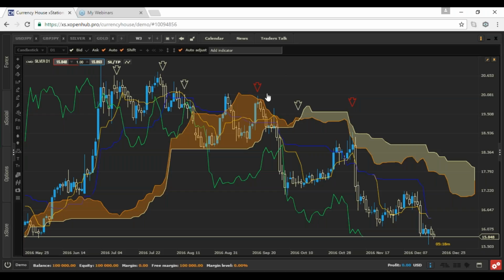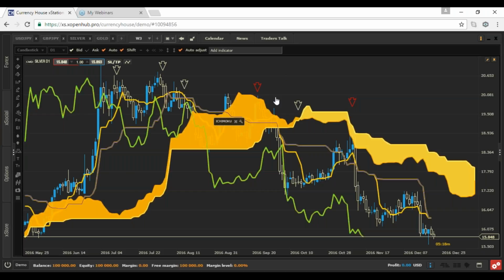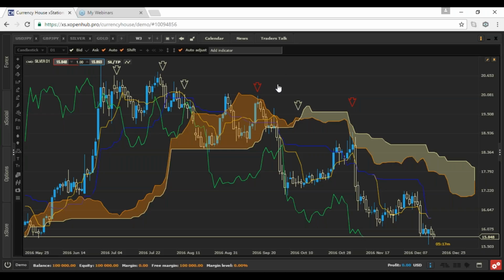This is the first sell signal: when the price is trying to get out of the span and it fails. You see this day when the shadow is above the cloud, but the closing price is inside. It's a fail. It means that bulls don't have enough power to get outside the cloud, and it is a very, very strong signal to sell this asset, to sell silver. You can see that the price went just crazy down, more than 3,000 pips in 2 weeks.